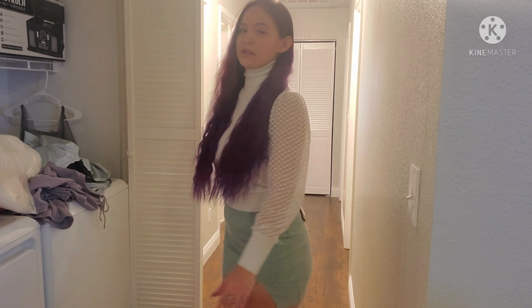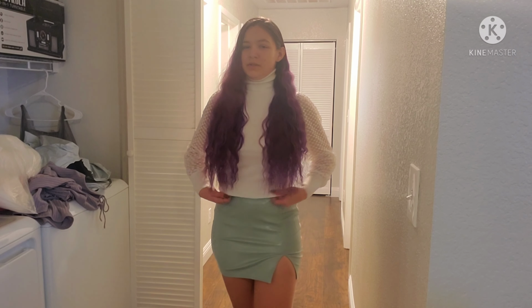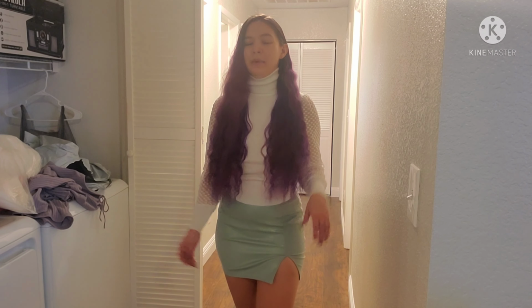It is super cute, it looks really good, but the turtleneck is kind of tight, and I got a medium in this, so I wonder if I would have gone with a large, maybe it would have fit better. I mean, it's loose around the waist and everything, and it's nice around the sleeves, but the turtleneck is like choking me, for lack of a better word.